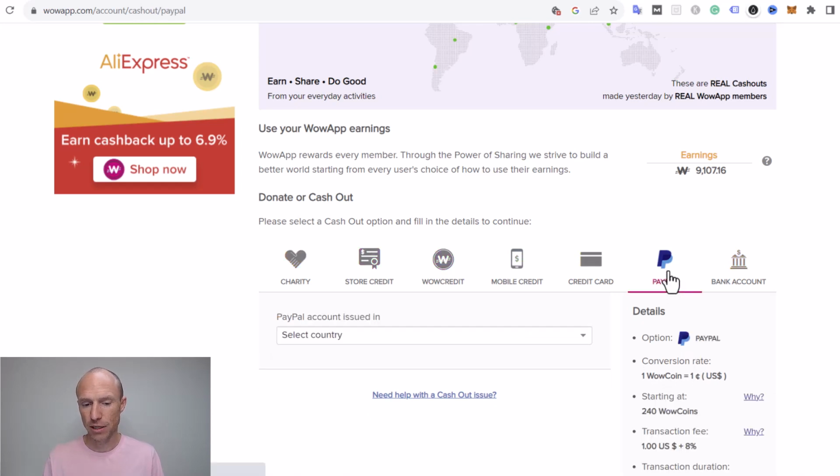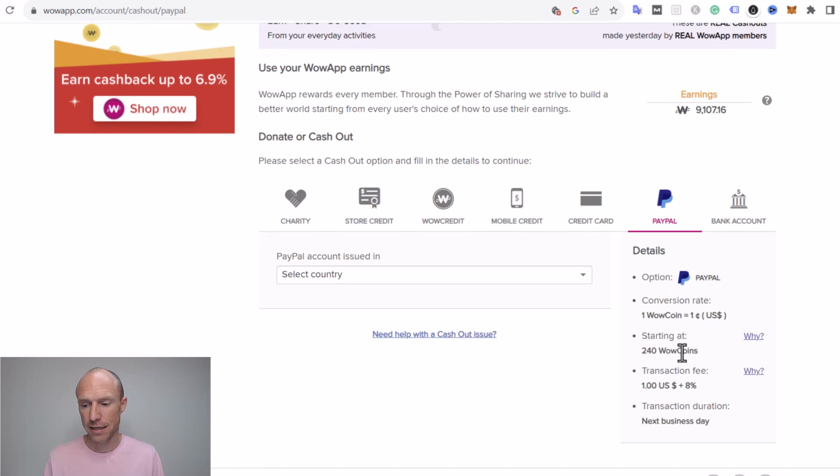But for example, if we look at PayPal and I want to get paid, then you see the payout threshold, it is quite low. And I do like that, but look at that. Then there's a transaction fee, $1. So it doesn't matter how much, even if you cash out $5, they will charge you $1 plus 8%.